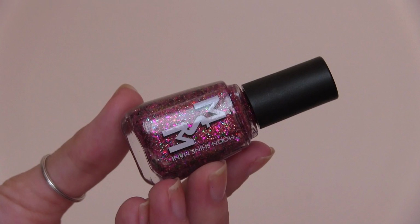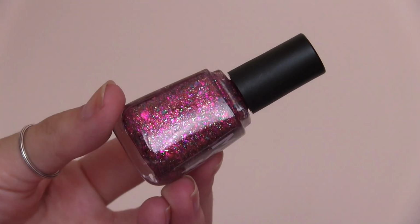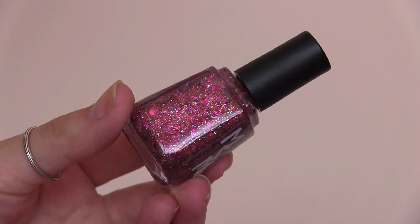Then Harvest Jewels, which is an October 2021 Facebook custom. Is this in a clear base? No, it's in a raspberry base, and then there is a ton of really warm Harvest, and it says Harvest Jewels. That fits the name of the polish really nicely. Hopefully the close-up will have shown you that in much better detail than what I just described.